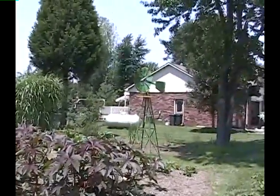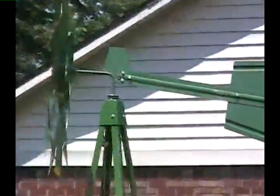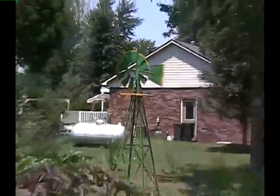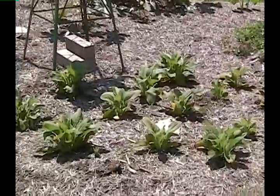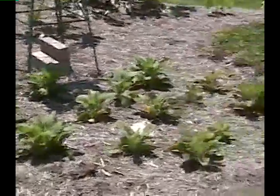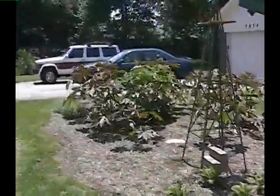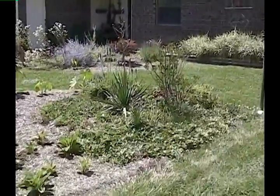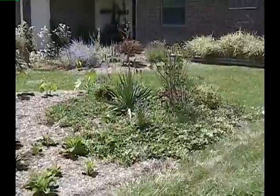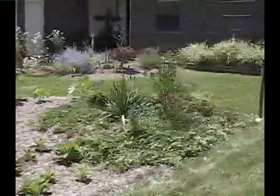There's my windmill that I got for $25 on sale at Cox's. That's foxglove at the base of the windmill. Started that from seed. This whole garden, as I said, is a newly tilled garden except for this corner here, which is well established. And one of the main things in this garden is the ivy, which is going to gradually just creep out into the rest of the garden.